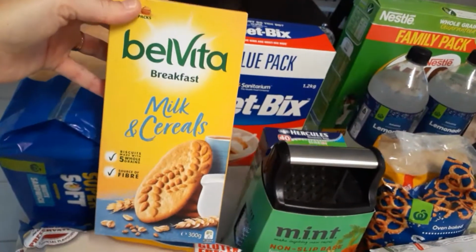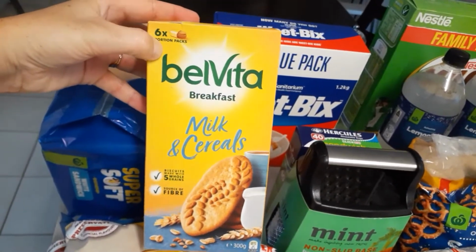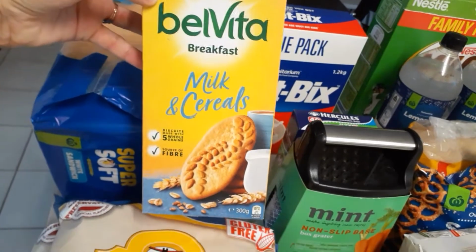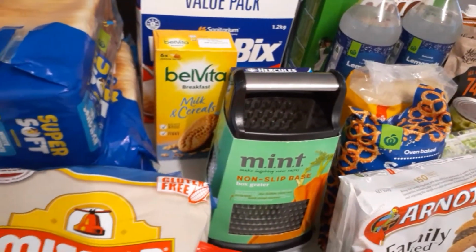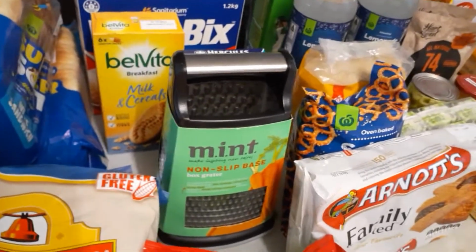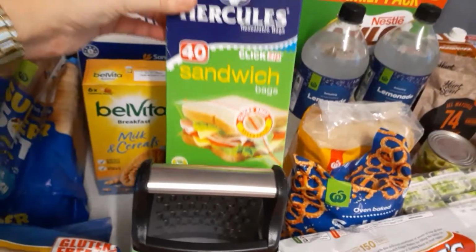Some Belvita milk and cereal biscuits. I haven't had these in a while, but you get 6 portion packs in there, so I thought maybe that's okay for lunch boxes, or sometimes I just throw them in my handbag for the kids when they're hungry, when we're out and about.